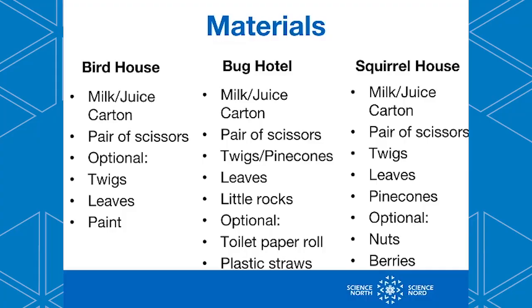Today, I have a super fun science demonstration to teach you all about living things. Today, we're going to be talking about the needs of living things. Let's get started. For the activity we will be doing, all you need is a milk or juice carton, a pair of scissors, and some imagination and creativity.